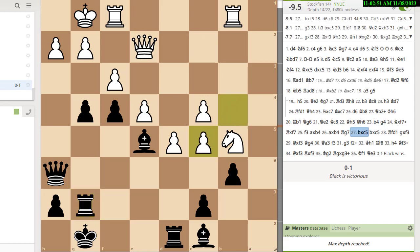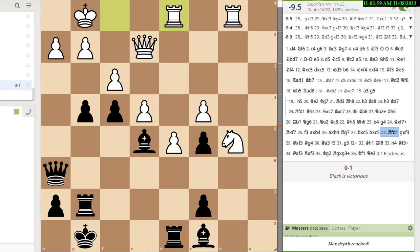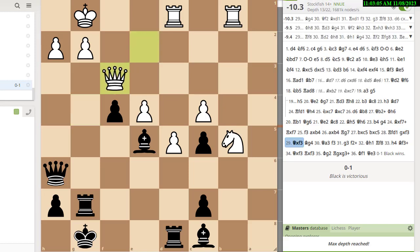So they take the pawn on c5, and again, we could take on f3, but we just recapture. We're just trying to be solid here. They put the rook on d1. You could say that loses the exchange, but actually we're not even going to take it. We take the pawn on f3. They take with the queen. I played bishop g4, skewering the queen and the rook.